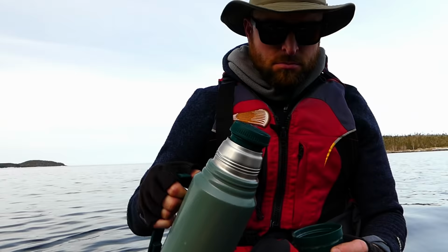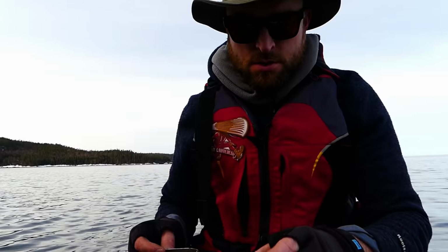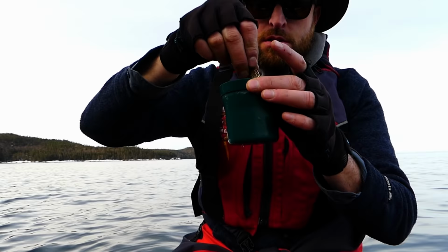Things are pretty calm out here so far, which is great. Coffee in the canoe. Wonderful morning. Just realized I don't have anything to stir with. Put my sugar and coffee whitener in there already. They don't call it a spoon for nothing.